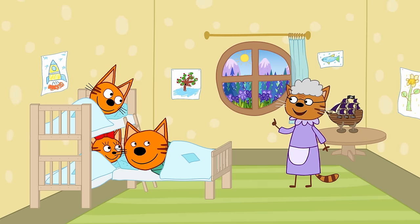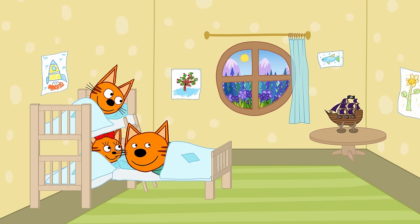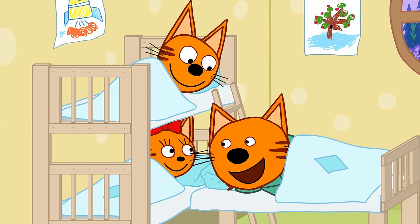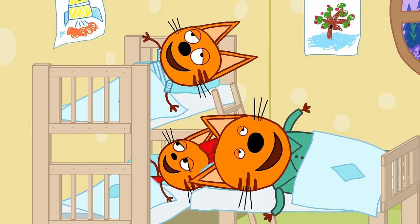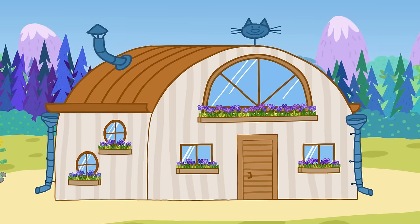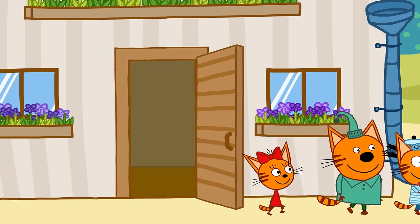But you absolutely must have porridge for breakfast, little ones. It will give you energy for the entire day. That means if we just eat porridge, we'll be really strong. Yeah, and we can do it without morning exercise. So awesome! Meow, meow, meow. The kittens had their breakfast and went to play outside.